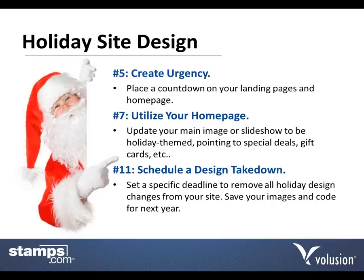So make it an exciting process for them based on your homepage design. Now, the biggest thing you can do is to update your main image or your slideshow, if you're using an interactive slideshow, to be really holiday themed. You'll definitely want to give your shoppers and your customers a very specific place to go.